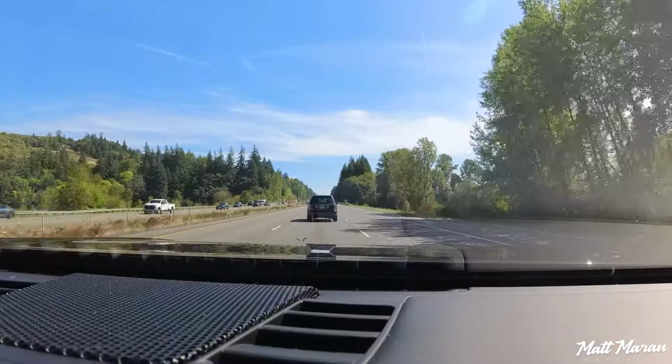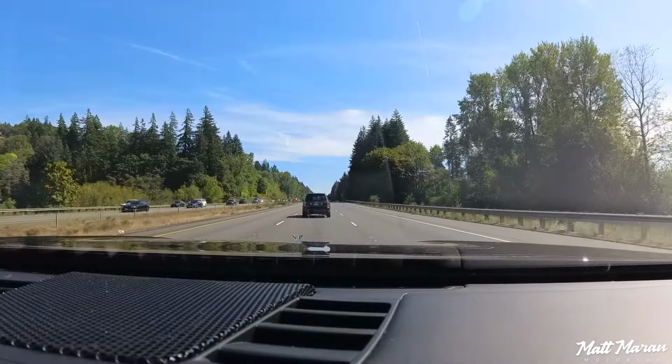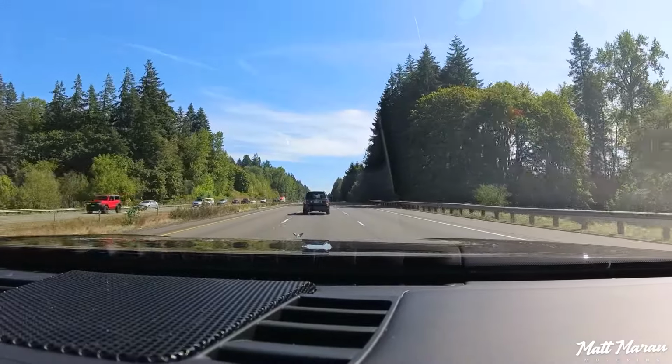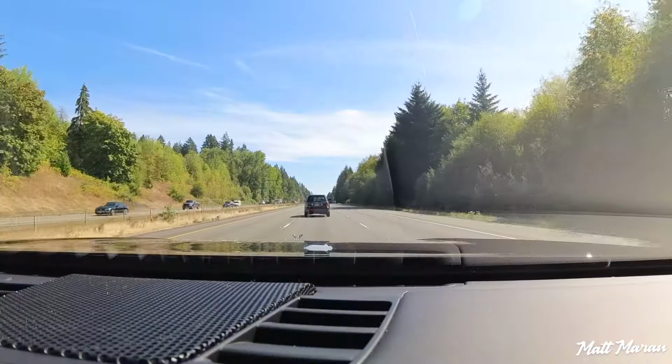here on these. And so now on this side of the highway here, we have a nice smooth surface. So you hear just how hushed it can be in here, even at over 70 miles per hour. Still just really, really incredible.